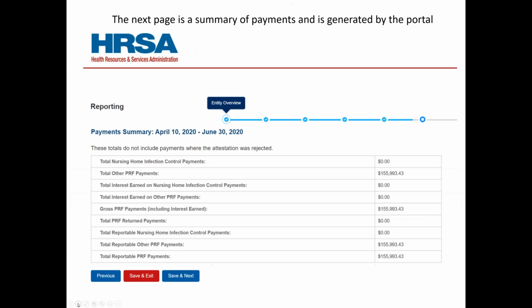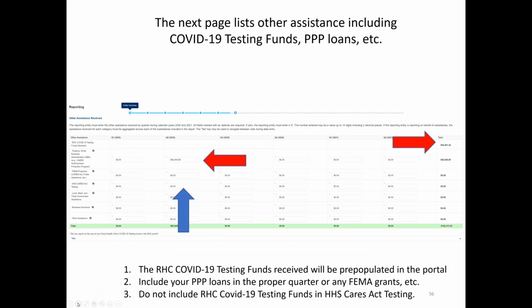So if you get that much money, you're going to need some big time accounting professional help to get you through that single audit. So here's what it'll do. It'll summarize. In this case here, we had $155,993 of funds, and we can go forward. Okay, the next page looks something like this.